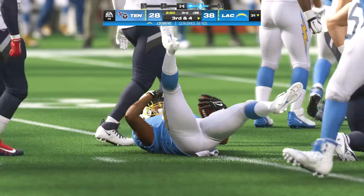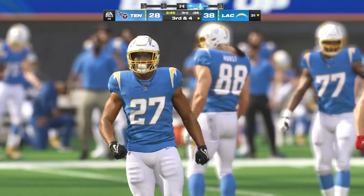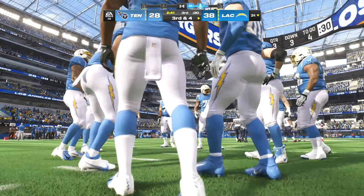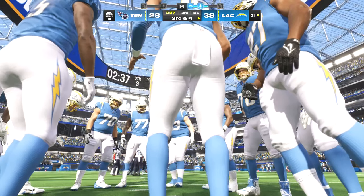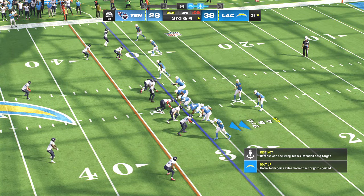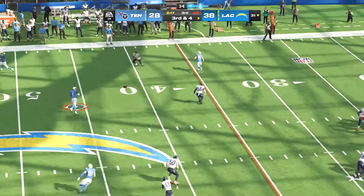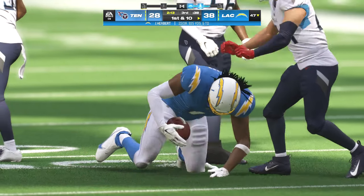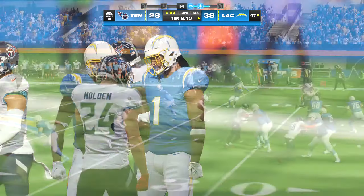Looking for a seam, but finding none. He'll get back to the line of scrimmage, and that's it. No gain on the play that time, and they'll look to convert on what'll be a third and four. Out of the gun, Herbert. Here's a diving catch right side. And he is going to have the Chargers first down as they're able to get the third down conversion.